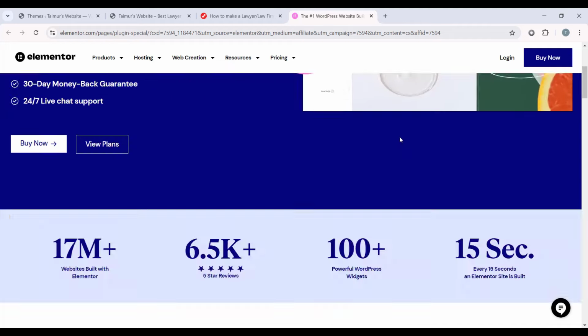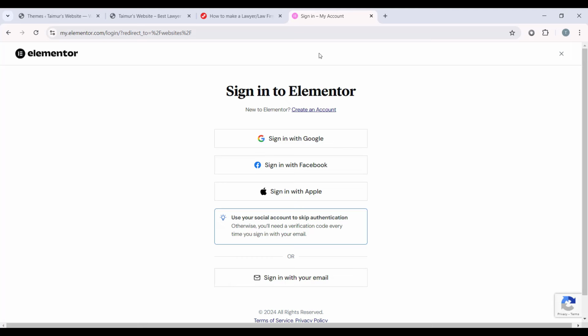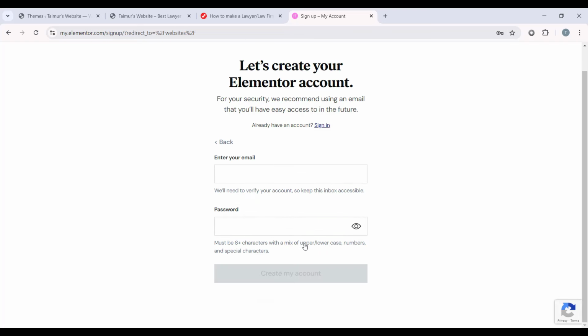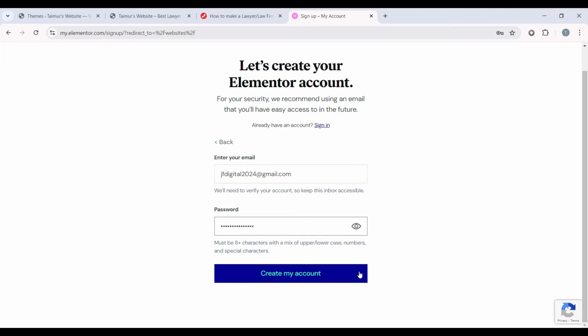All right. Now let's go to this login. Click on this login button and you will see this login page like this. If you don't have any account, you can just click on Create an Account. From here, you can sign up with your Google, Facebook or Apple account. And of course you have this Continue with Email option in here. Just put your email address and a strong password, and click on Create My Account.